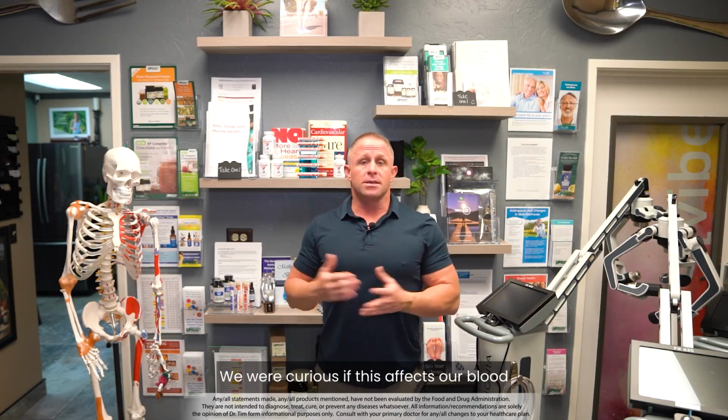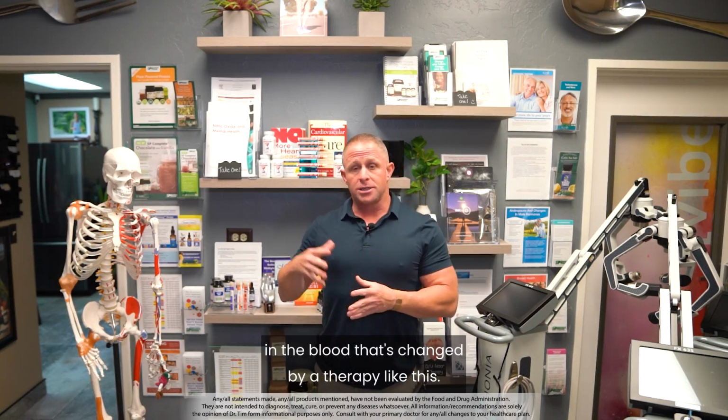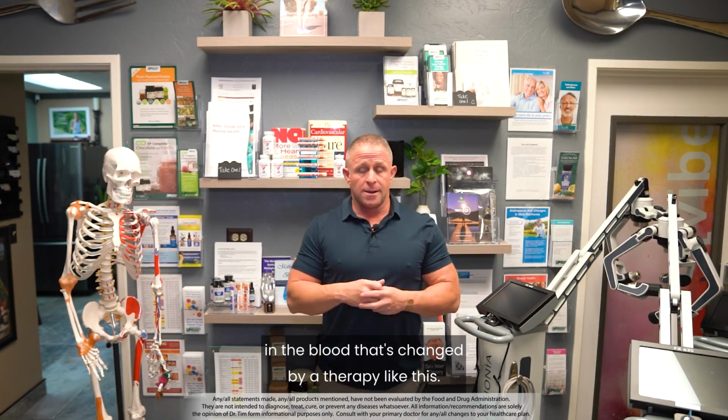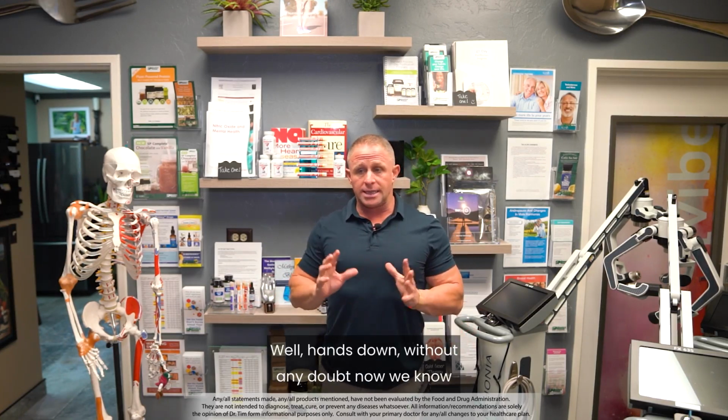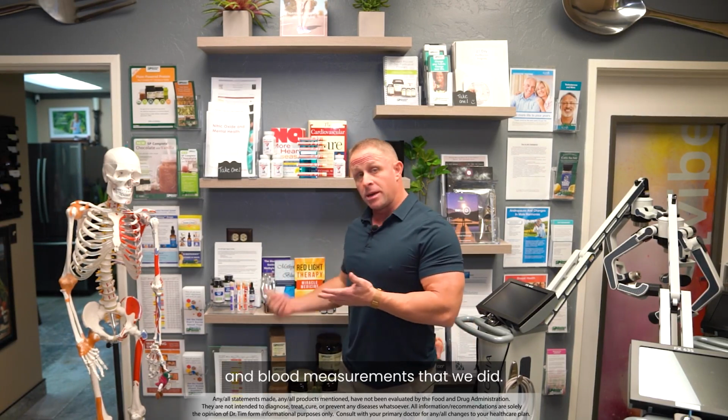We were curious if this affects our blood, if we can actually measure something in the blood that's changed by a therapy like this. Well, hands down, without any doubt now, we know that it absolutely affects our blood and blood measurements that we did.